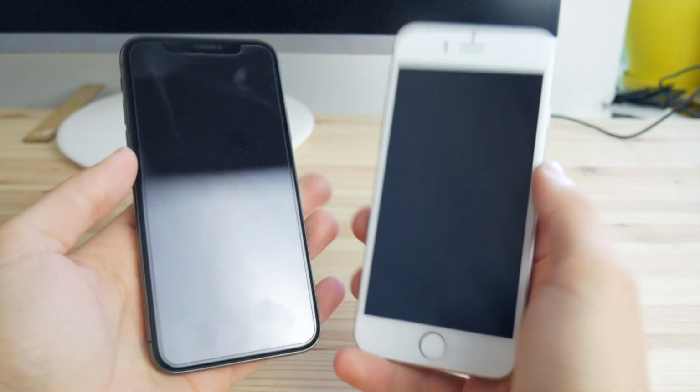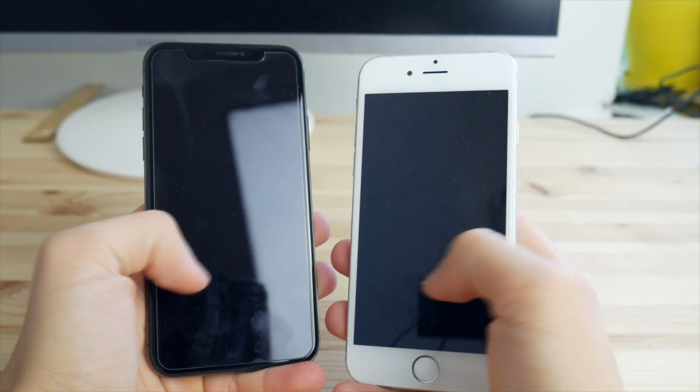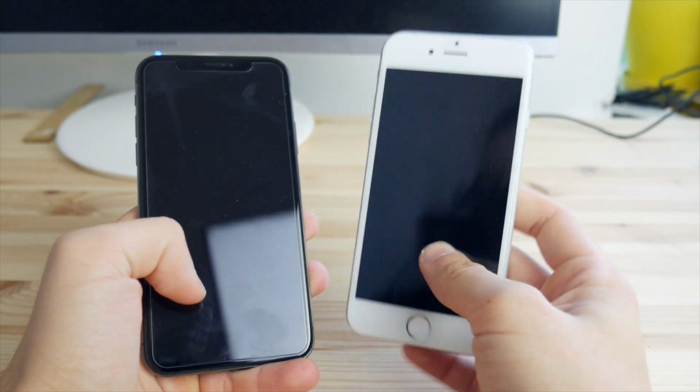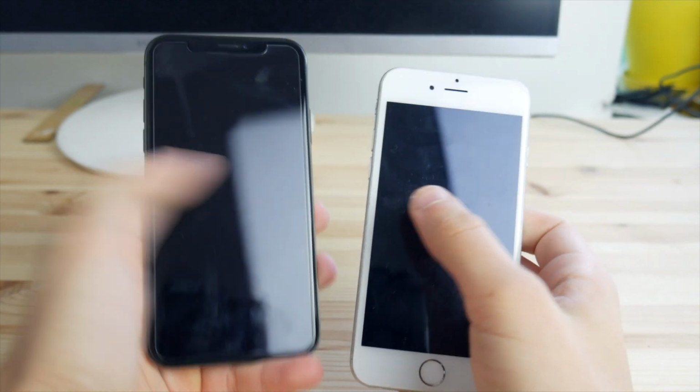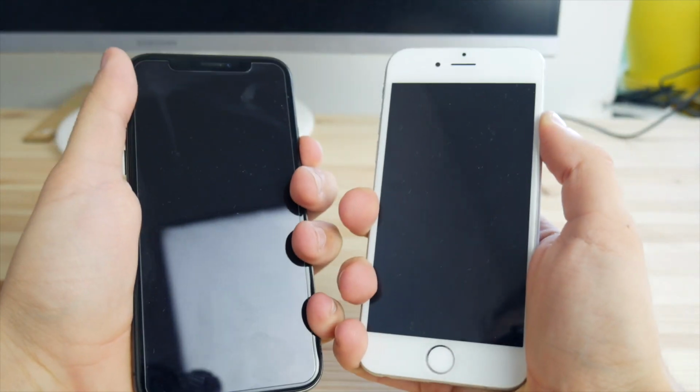First of all, I wanted to make the boot up tests and see how much of a delay there is between these iPhones and how much the older one can struggle in comparison to the iPhone 10. Okay, in 3, 2, and 1.